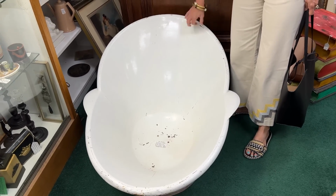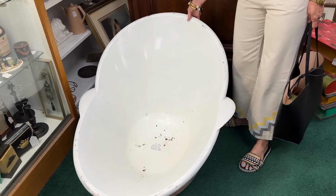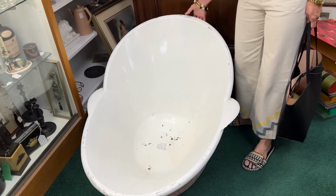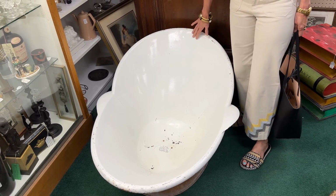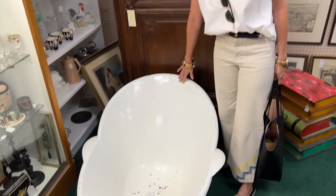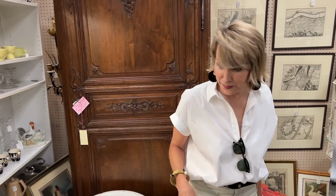And by the way, you guys, I wasn't sure what this was. This is metal, and it's not very heavy. Very, very clever, and can I just say, very good design. Okay, let's keep moving, Stuart.